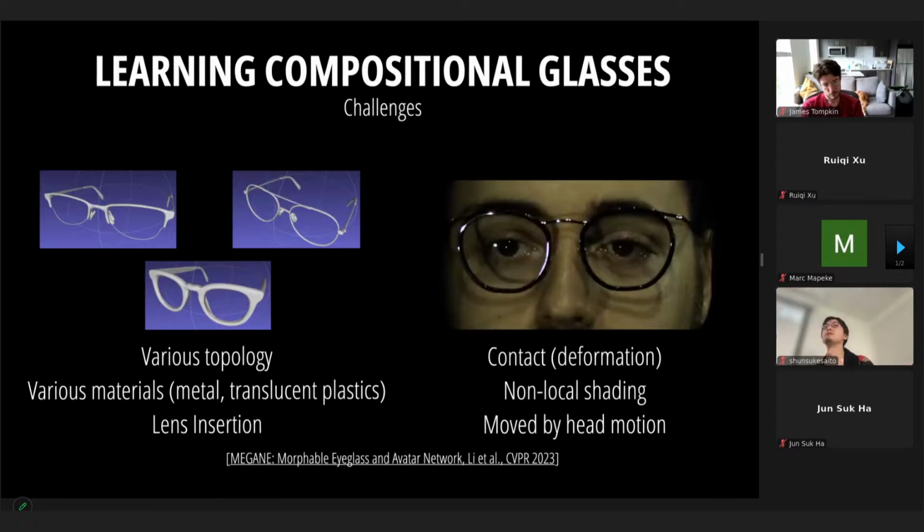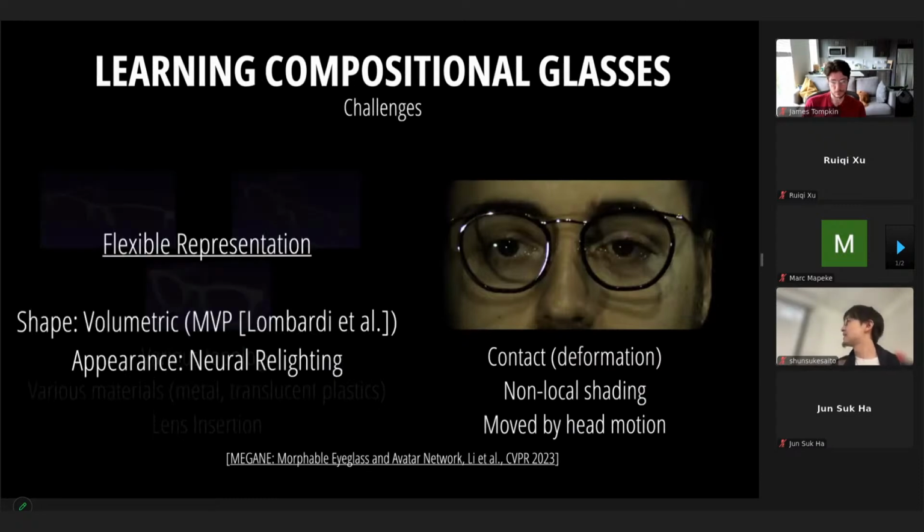Also, glasses consist of different materials. Some glasses are made of more translucent plastic, but others are more like metal. So if you want to build a generative model, the single model needs to represent different kinds of material. This is also non-trivial. And the lens is also, of course, really difficult to deal with. For that, we propose to leverage a flexible representation for shape, similar to face and hand. We leverage a volumetric representation called mixture of parametric primitives. And for appearance, we also leverage neural relighting. I'm going to talk in a bit more detail about this for the glasses project.